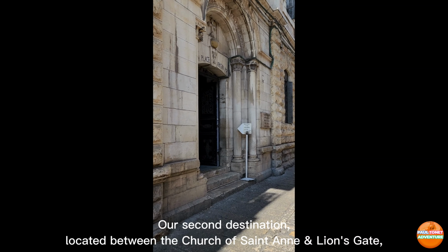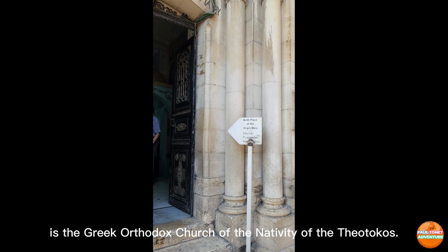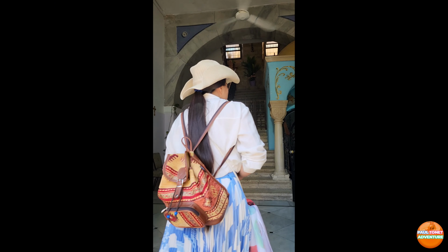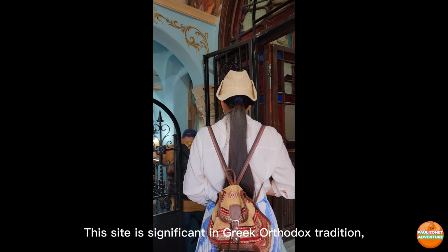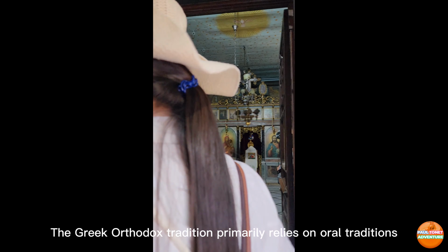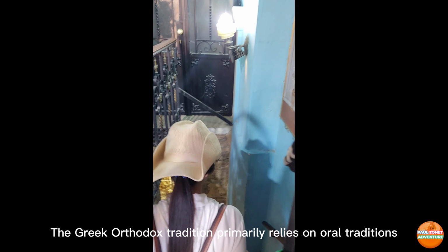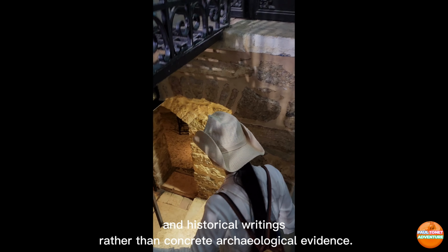Our second destination, located between the Church of St. Anne and Lion's Gate, is the Greek Orthodox Church of the Nativity of the Theotokos. This site is significant in Greek Orthodox tradition, believed to be the birthplace of the Virgin Mary. The Greek Orthodox tradition primarily relies on oral traditions and historical writings rather than concrete archaeological evidence.